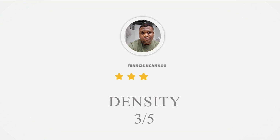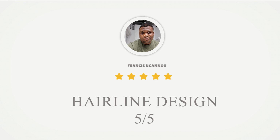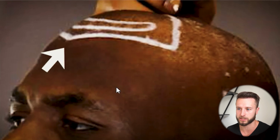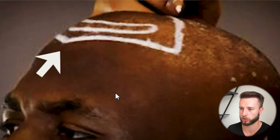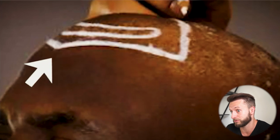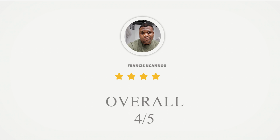I'm gonna give his hairline 3 points out of 5. For the density, for naturalness, it's gonna be 4 out of 5, and hairline design, I'm gonna give 5 out of 5. Because again, I do think it was a very well done hairline design. They did not lower the hairline much. They just create that nice inward curving shape on the interior left and right side. But again, they were not able to sufficiently dance back grafts on that remaining portion of the frontal third for some odd reason. Okay, so overall, I would rank this hair transplant 4 out of 5.